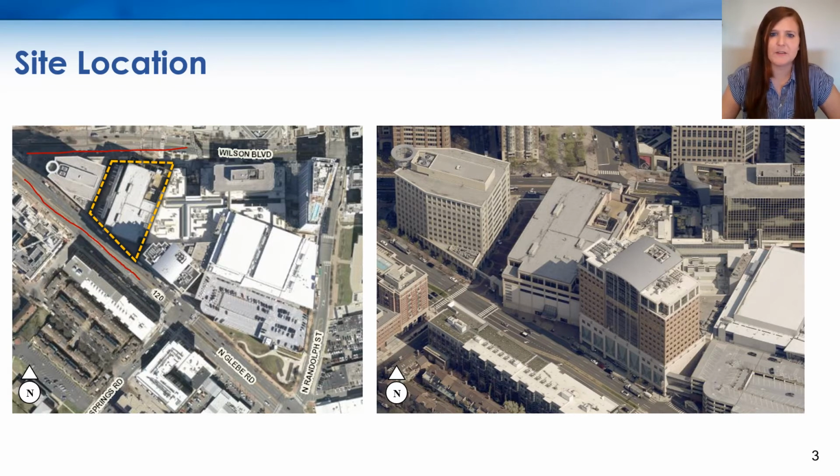One thing to note about this site is the private alley that's between the Ballston Point office building and the Macy's building, and I'm highlighting that here on the right image, drawing a line through it in red. This alleyway is a part of this site plan amendment application. It provides access through the block from Glebe Road to Wilson Boulevard, and the existing parking entrance for the Ballston Point office building is located off of this private alleyway.